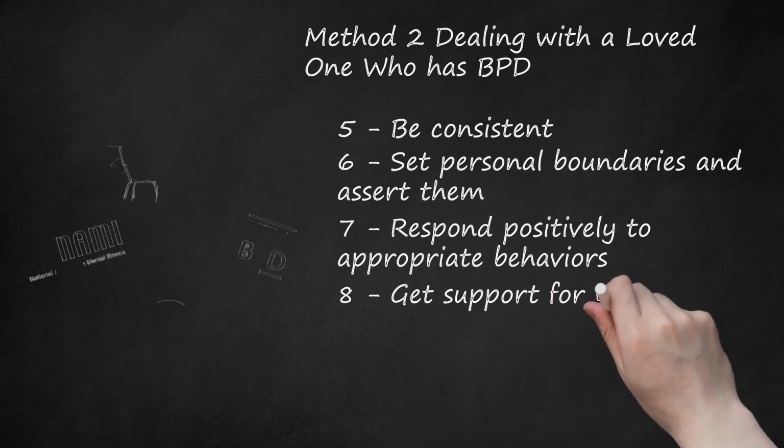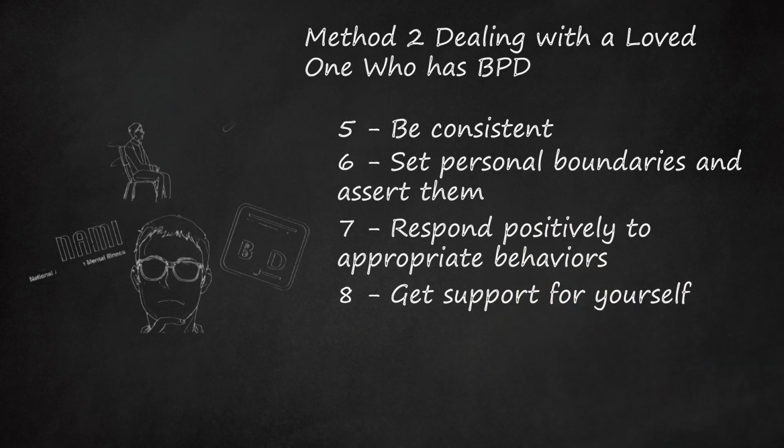8. Get support for yourself. Caring for and supporting a loved one with BPD can be emotionally draining. It's important to provide yourself with sources of self-care and support as you navigate the balance between being emotionally supportive and setting personal boundaries. The National Alliance on Mental Illness, NAMI, and the National Education Alliance for Borderline Personality Disorder, NEA BPD, offer resources to help you find support near you. You may also find it helpful to see your own therapist or counselor. He can help you process your emotions and learn healthy coping skills. NAMI offers family education programs called Family to Family, where families can receive support from other families who are dealing with similar issues. This program is free.